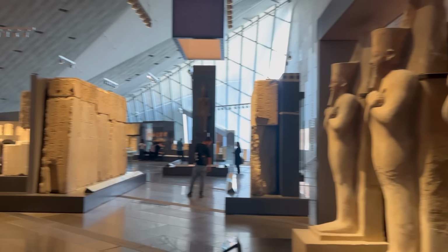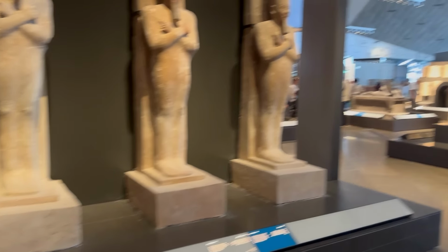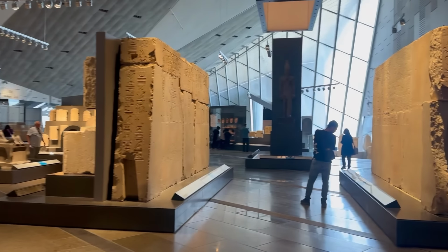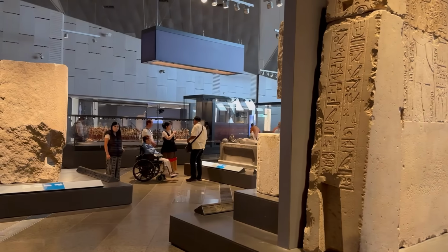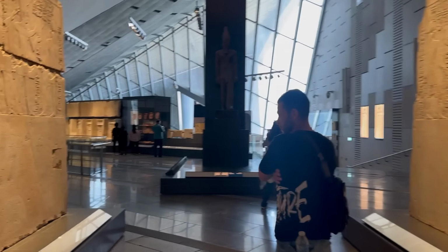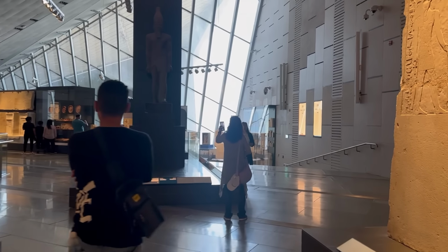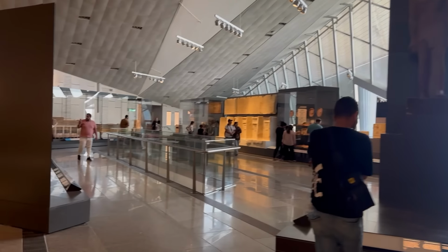Travelers who are visiting the GEM have the option to bring their own tour guide with them, but you also have an option to book an actual guided tour through the Grand Egyptian Museum led by an Egyptologist on staff. So that's a great option for groups or for folks who want to have a guided tour at this museum, even though with how well laid out it is, a guide isn't necessary.